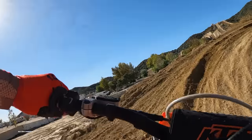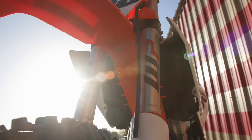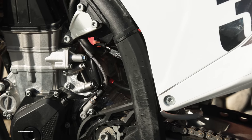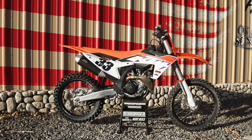Riders might also be feeling different flex characteristics from the subframe. We still feel that the rigidity of the frame is the KTM's most significant weak point. On some tracks, stiffness is an asset, but without supercross whoops or massive jumps, it just makes for a harsh ride.